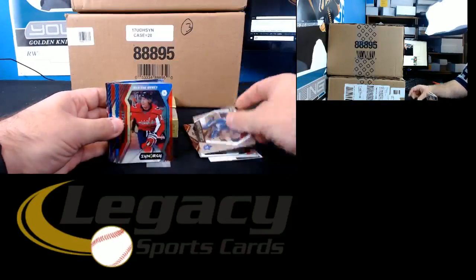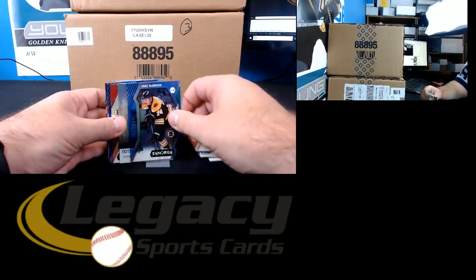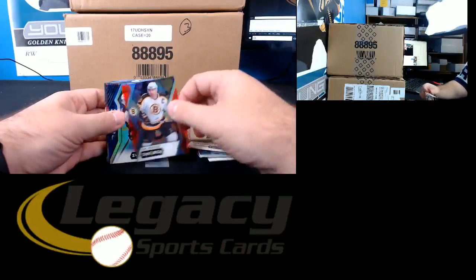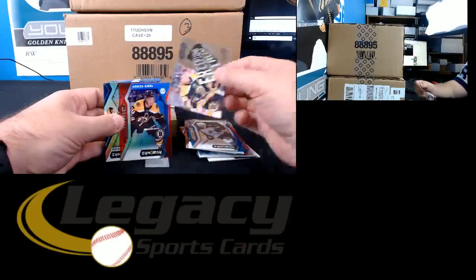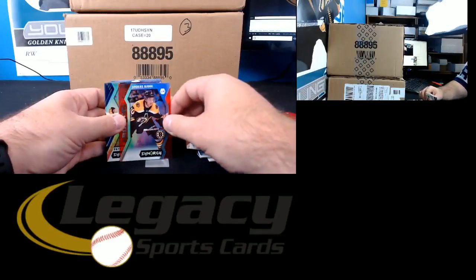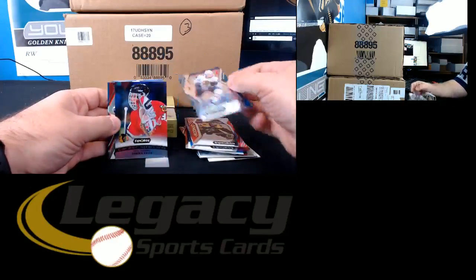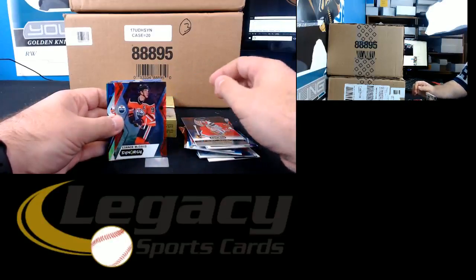Patrick Marleau, Toronto Maple Leafs. Madison Bowey, Capitals. Jake DeBrusk, Bruins. Robert Hagg, Philadelphia Flyers. Ray Bourque, Bruins. JT Compher, Avalanche. Brad Marchand, Bruins. Anders Bjork, Bruins. Patrick Kane, going to the Blackhawks. Dominik Hasek, career spanning, going to the Blackhawks.